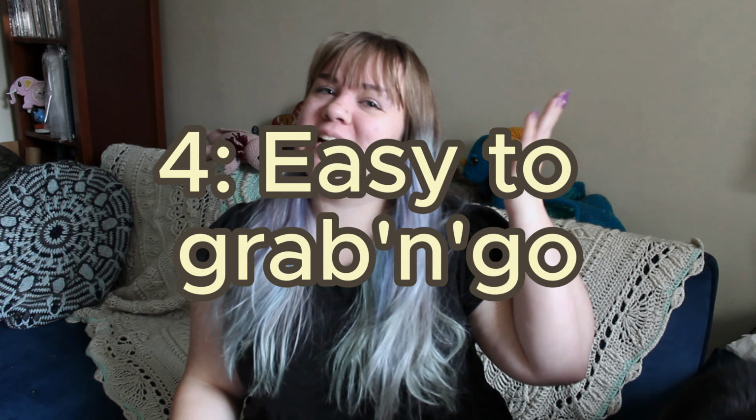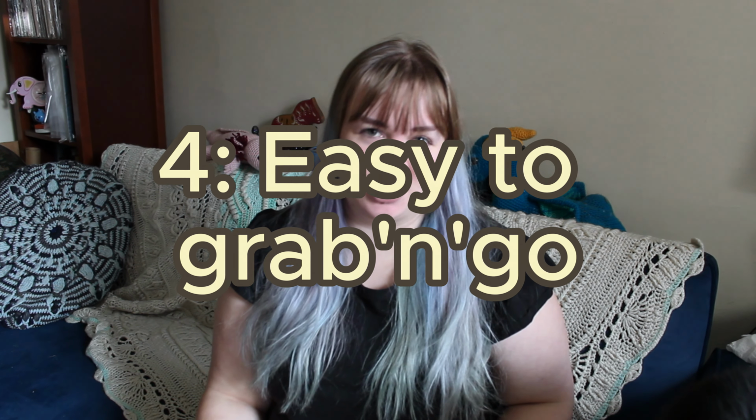Number 4, it makes it super easy to take a project on the go. They're already pre-packaged in their own little containers, so you can just grab one, pop it in your bag, and you are ready to go. Every time you go to pick up a project, no matter how old it is, you know that you have all the tools needed to complete it, pre-packaged in a bag, ready to go. The only thing that I personally don't put in these bags is my patterns, because I keep them digitally.